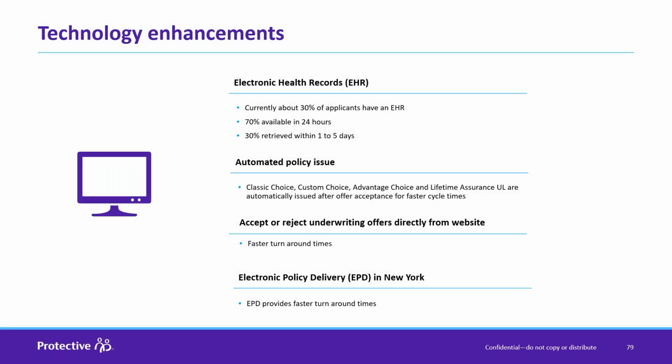This is the last thing I'll leave you on. The EHR, electronic health records. Protective is always looking at easier ways to get the information without having to go to the client, believe it or not. Sometimes it feels like Protective goes after a lot of things, and I'll be honest with you, sometimes we do, especially with APS records. We do still heavily order them. We're constantly looking at ways to alleviate that, okay? So we've instilled EHRs if we can get them, where we automatically go after them once we do the phone interview. If we can't get them, then we have to order the APSs if it's needed.